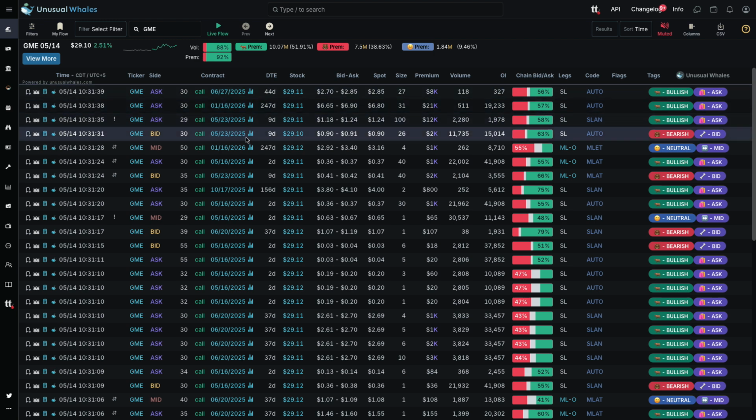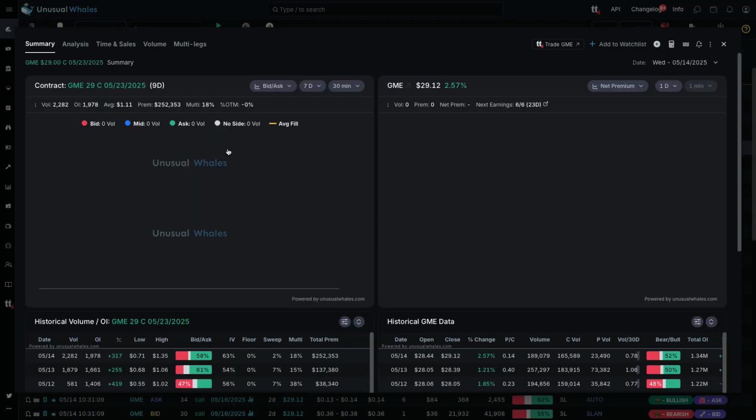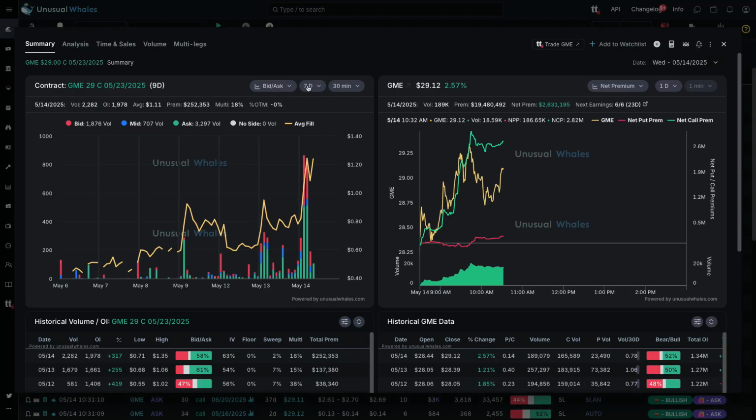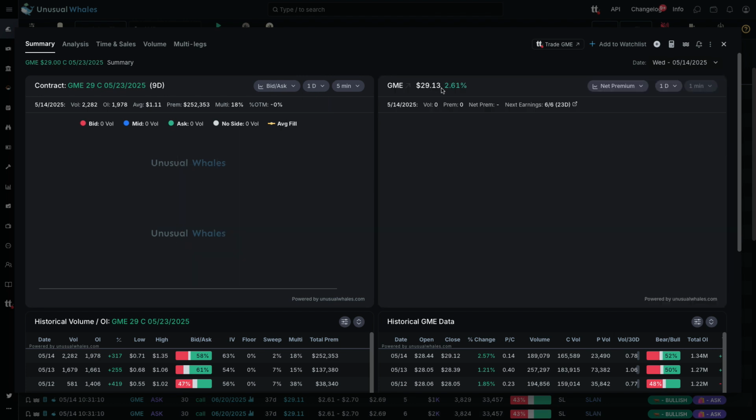We're just looking for things that are heavy on the ask side based on price. See, for example, here on these 29 calls for May 23rd, 124 is the spot. That's what they paid. And at the time, the bid was 118. The ask was 124. So that's why it shows bullish at the ask, because it's being filled at the ask. Volume more than open interest. Those are 29s for next week. Those are getting lit up like Christmas. And they are in the money because GameStop's 29 and change here.